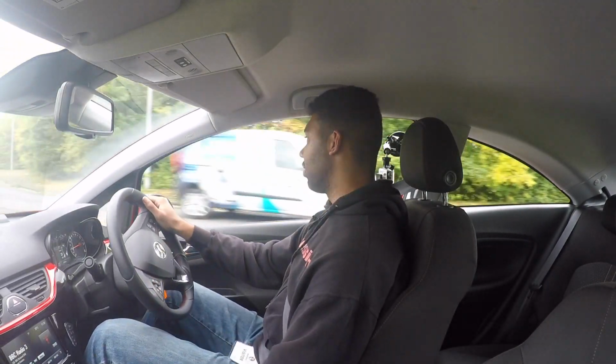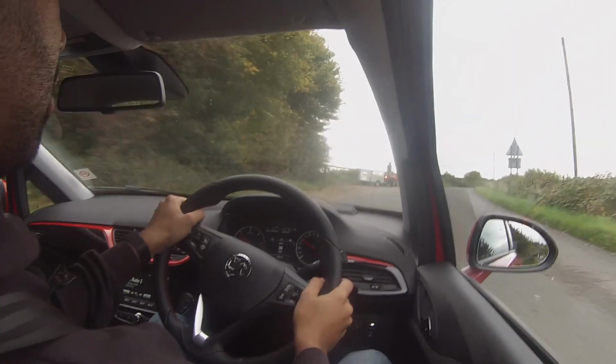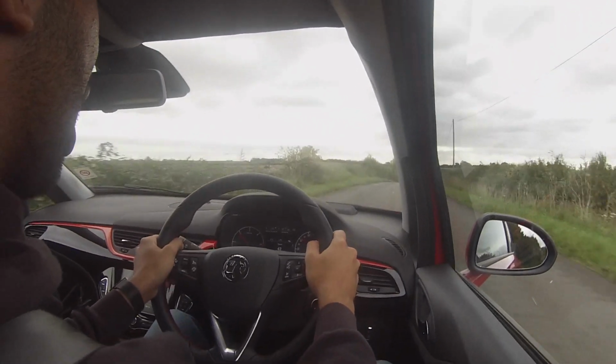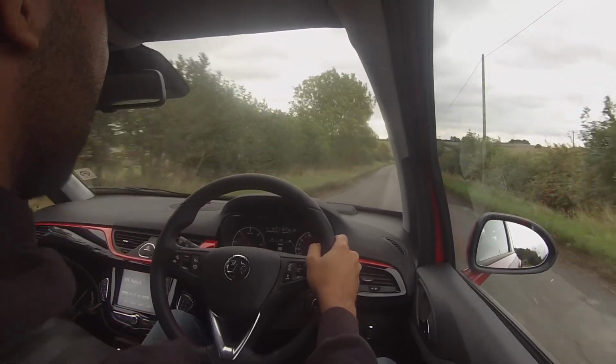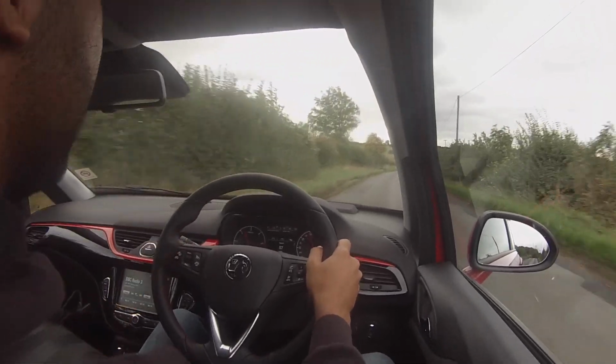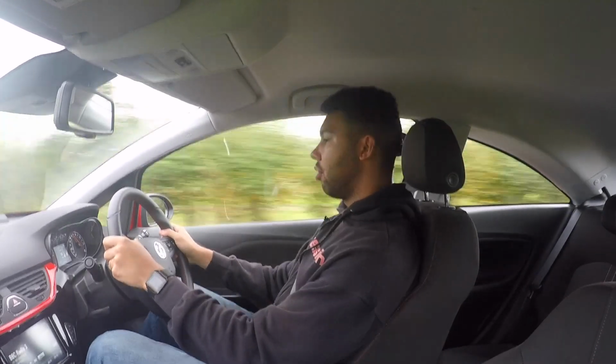So what is the car like to drive? Well, let's take it out on the open road and find out. So as you can imagine, it's not the fastest car going. Sometimes the diesel engine does feel like it's lacking some guts somewhat, but when you've got it up to speed, like I have now, it's not too bad at all.